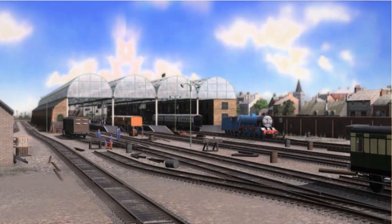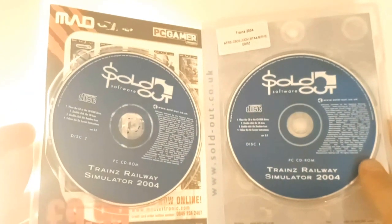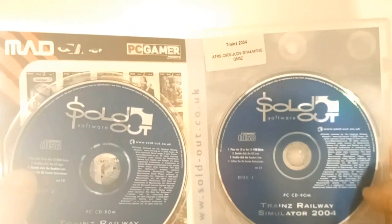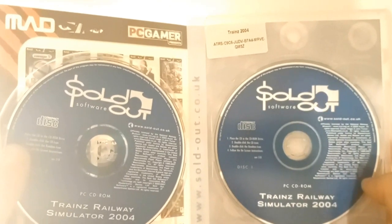Honestly, if you're a Thomas and Friends fan and you've played these games, you know of these custom routes that are out there, and yeah, they look great. So yeah, I played the hell out of this. It's still got the serial code in this. So yeah, if you ever want to pirate the 2004 version of this, there you go.